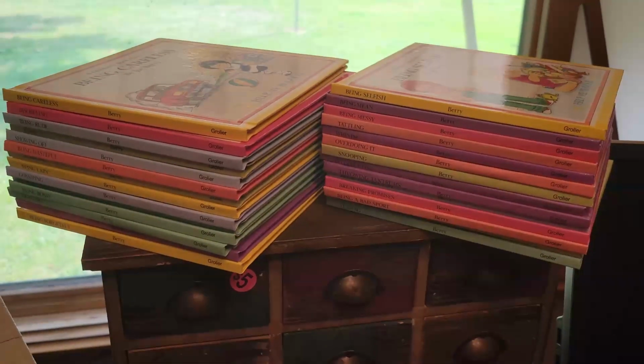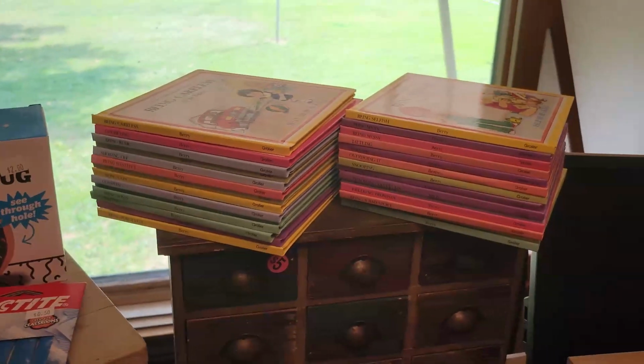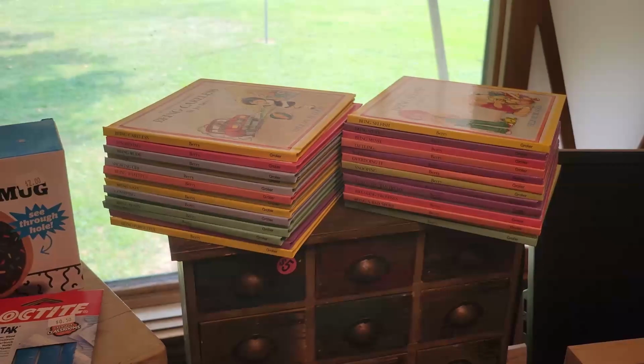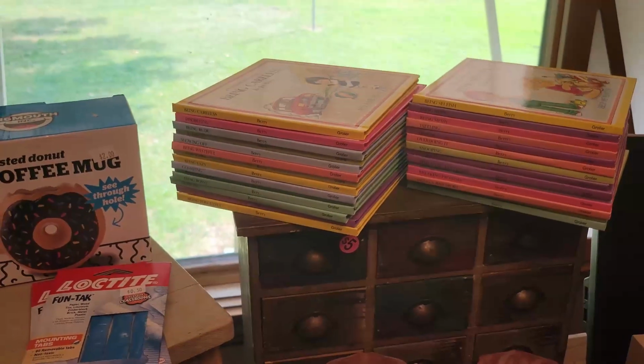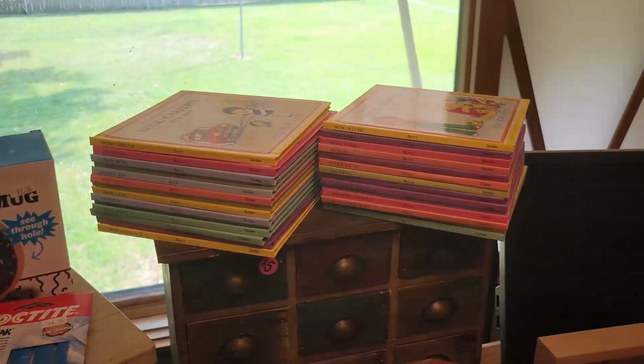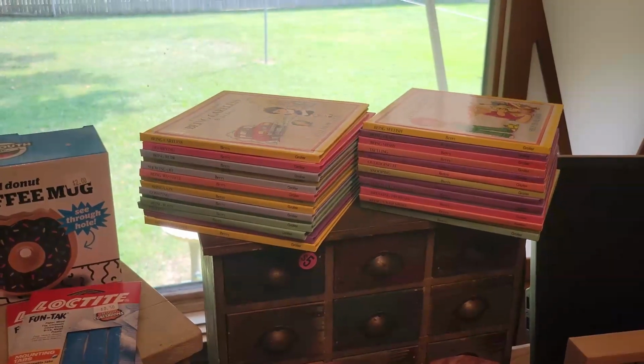I didn't even count them. So I was very happy to get these. I'm probably going to sell them as a set. 2, 4, 6, 8, 10, 12, 14, there's close to 30 there, which is awesome. So my kids will remember these from their childhood, definitely.